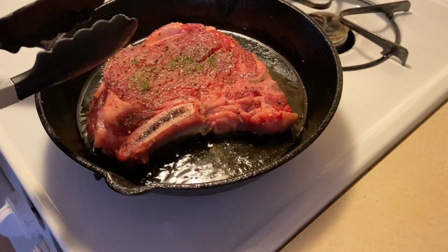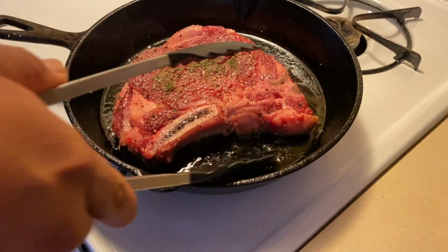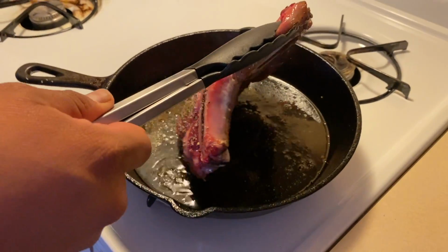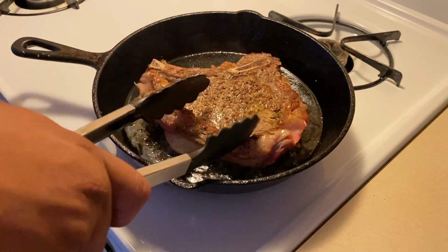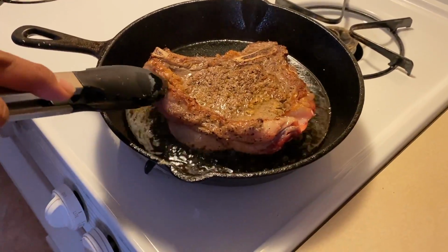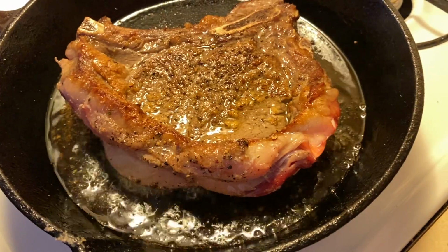So now that it's been roughly a minute or two, we're gonna flip the steak and check the other side of it. Watch this now. You guys see that? That nice coloration? Look at the fat. Get a good zoom in on the fat. That's the color that we're looking for.